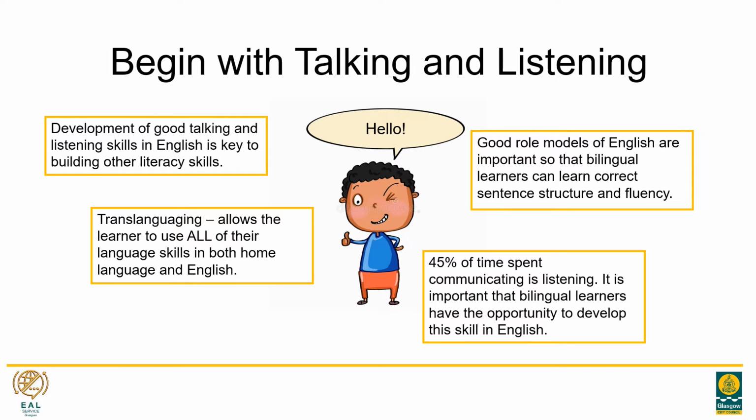It is also nice for the other pupils in the class to be aware of the different languages spoken and to hear this also. Seating or grouping bilingual learners with good role models of English is essential in developing a sound sentence structure and fluency when speaking. Studies show that around 45% of communication is listening, so the opportunity to develop good listening skills in English is very important for bilingual learners.